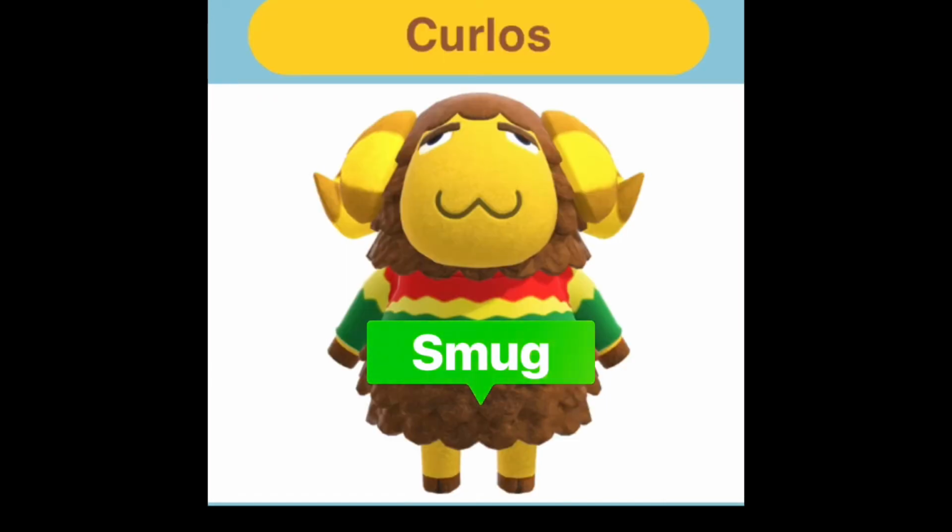So our next one is Curlos. He's a smugfish. I've not met him before, but he's definitely another underrated sheep. But we don't have more underrated sheep getting listed here, do we? If you guys are big fans of Baabara and Cashmere, then you can always disagree if you want to. What we're going to give Curlos is quite a hard one, because he's not the sheep that I'll be looking for, to be honest.